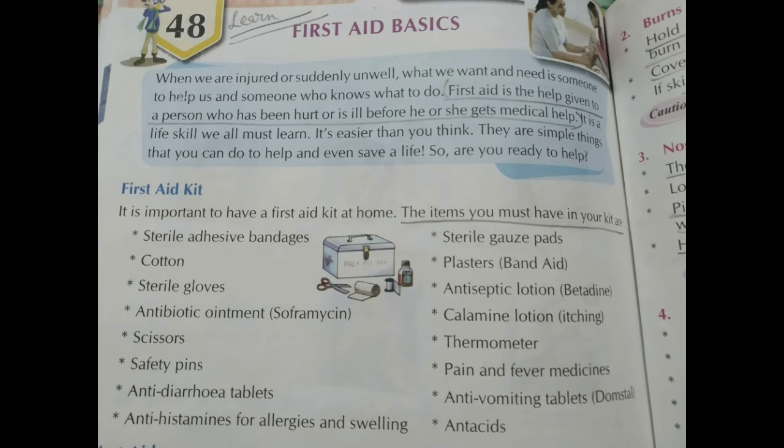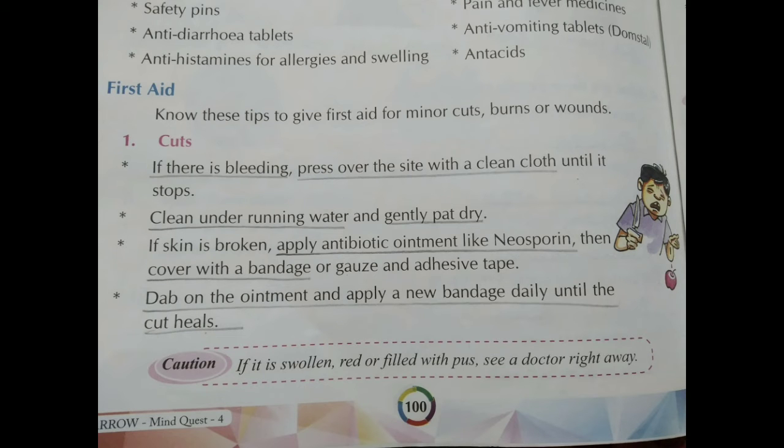Anti-diarrhea tablets. Antihistamines for allergies and swelling. Sterile gauze pads. Plasters, which is also called as band-aid. Antiseptic lotion. Betadine. Calamine lotion for itching. Thermometer. Pain and fever medicines. Anti-vomiting tablets like Domstal and antacids. These are the important things that you should keep in your first aid kit, which is very much helpful. And now we will see how it is helpful.